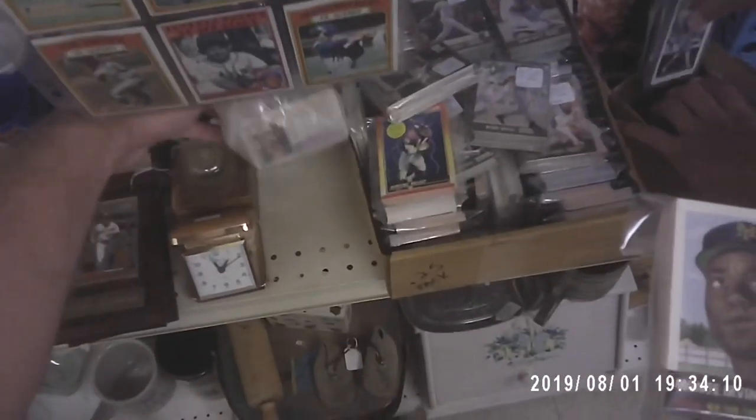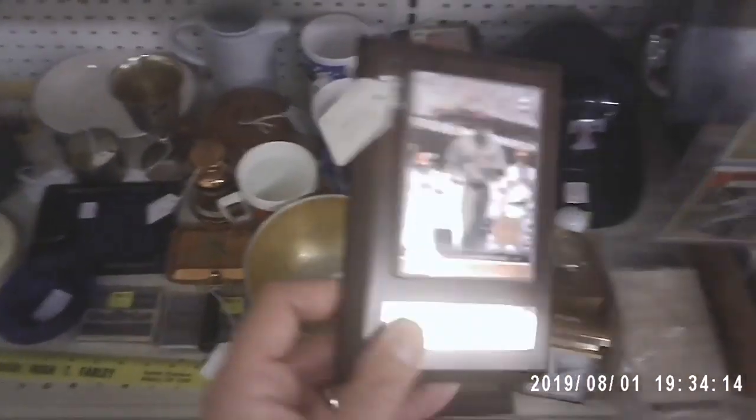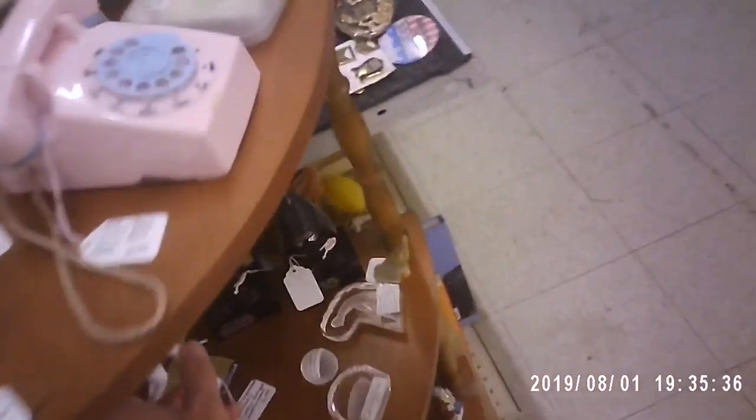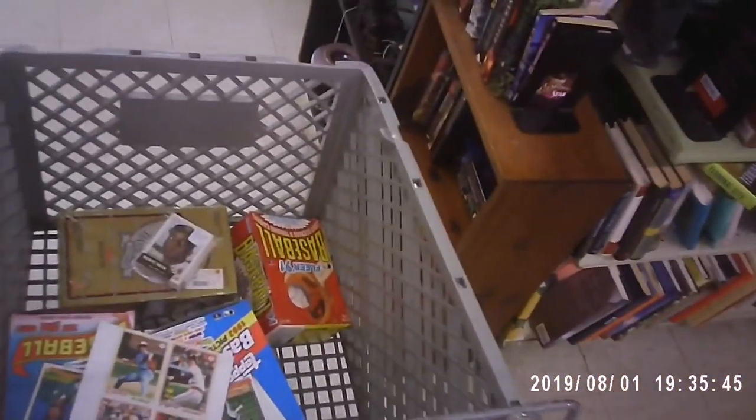What's this? Hockey cards. Here's more plaques. Juan Gonzalez. Yeah. Made plaques this time. Piece of wood. And Baerga. $4. Not bad. $4 for a bobblehead.